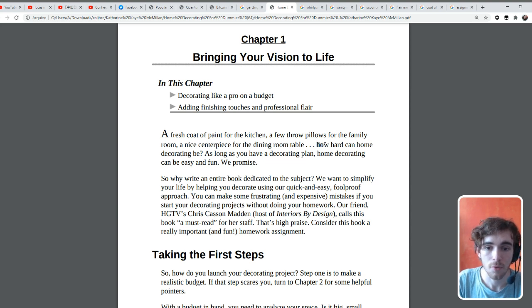Então isso a gente pode usar o how e qualquer outro adjetivo para perguntar o quão alguma coisa uma pessoa está. Então, how happy are you today? Quão happy você está hoje? Né? How tired are you today? How strong are you feeling today? Quão forte você está se sentindo hoje? And etc.